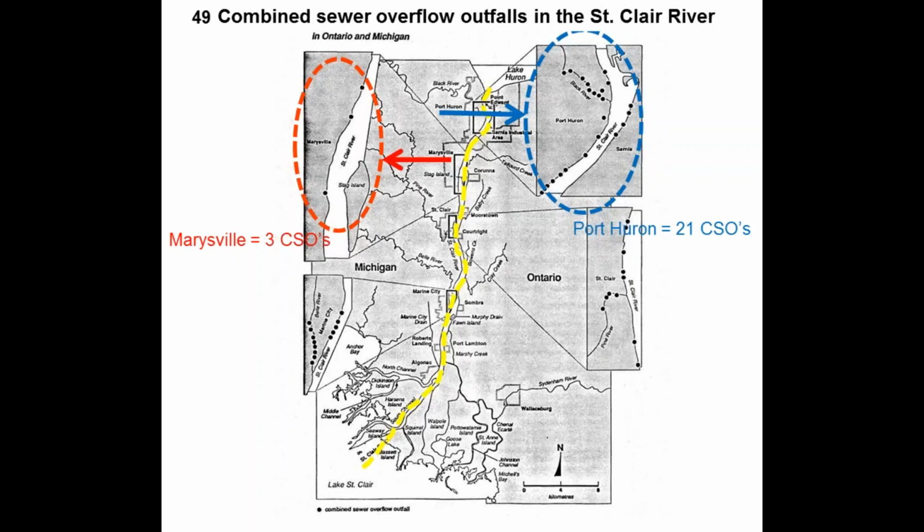So in Marysville, there were 3 CSOs. To the large city north of us, Port Huron, there were 21 CSOs. So full separation of CSOs was accomplished in about the mid-90s. But despite these major system updates, Marysville was still experiencing sanitary sewer overflows. So just a few years ago, they addressed the issues of SSOs in Marysville with a 3-step plan. They rehabbed over 100 sewer structures throughout their city. They did upgrades to their wastewater treatment plant, and they designed storage for their sanitary sewer overflows.